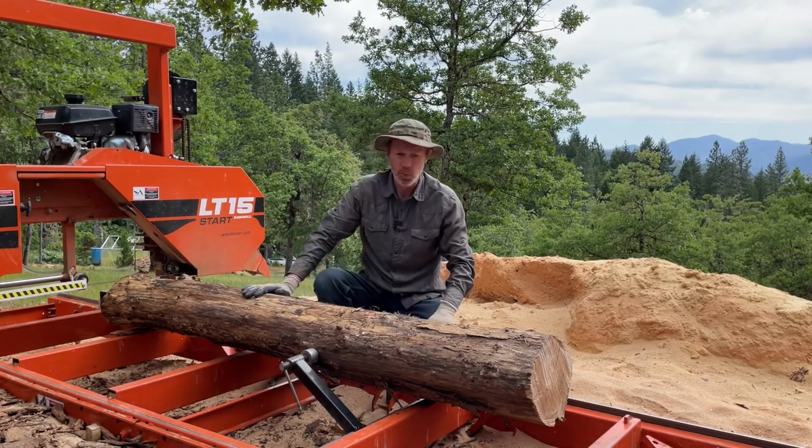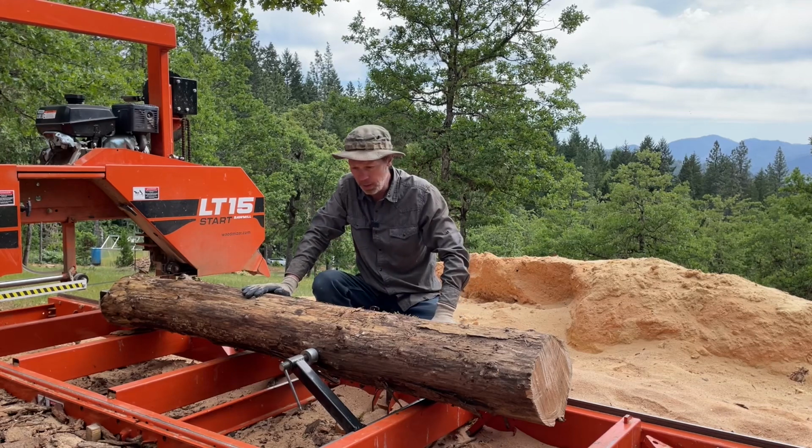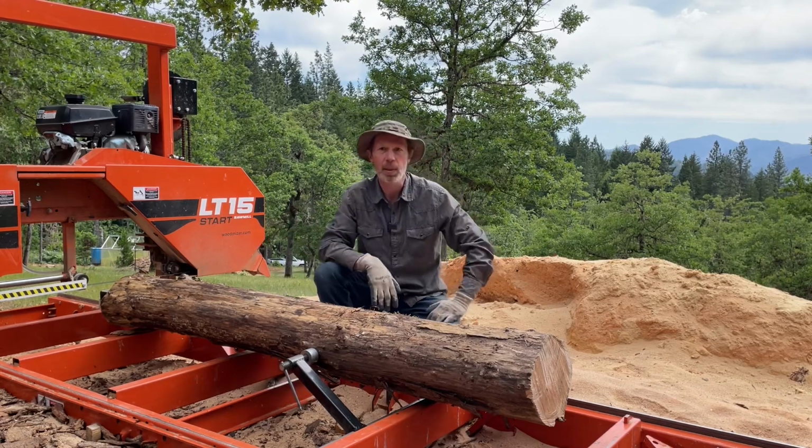Well, this is the biggest one, or maybe I should say the less pathetic one. This curved crack in here could be a big problem.